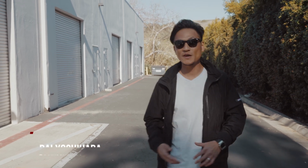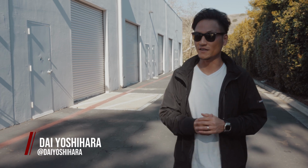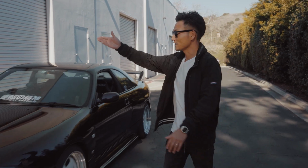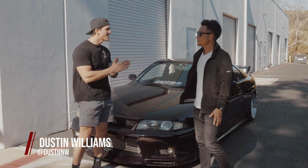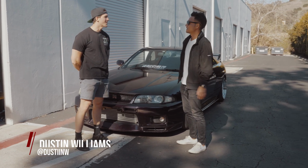What's up guys? So today I'm in San Diego and visiting my friend Dustin Williams, and he's gonna let me drive this beautiful R33. And here's Dustin right here. What's up guys? What's up Dai? Thanks for coming, dude. I'm super excited for this. Thanks for having us. Of course, man. This is gonna be awesome.